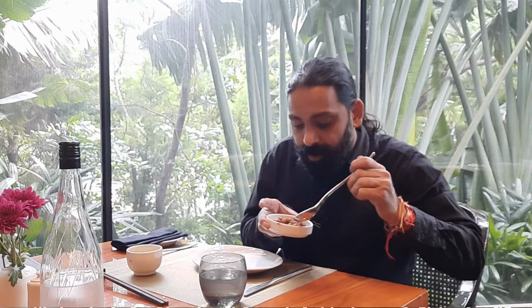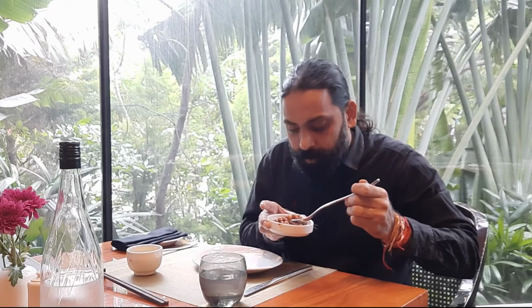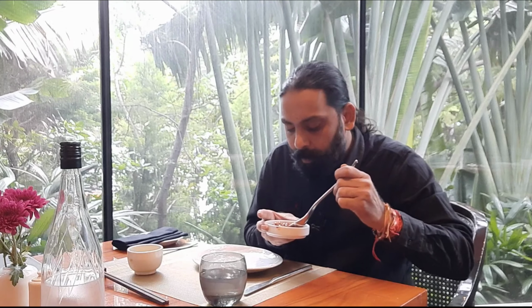We start our meal. We got some little something to just nibble on. These are peanuts in a sauce. Very flavorful. Like an amuse-bouche, it gives you a sample of what the flavor is going to be.